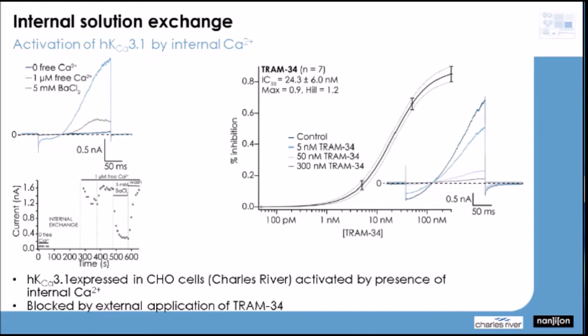As you can see on the original recording and also on the time course, addition of 1 micromole free calcium activated the SK4 current, while 5 millimole barium effectively inhibited it. On the right side, you can see that the blocker TRAM34 blocked the current in a concentration-dependent manner.